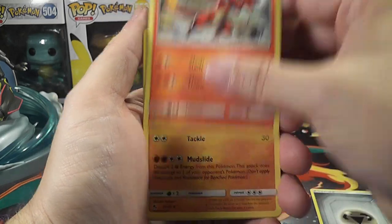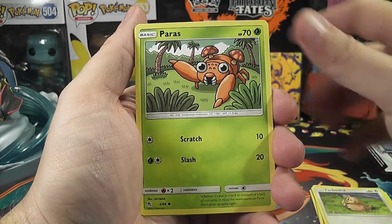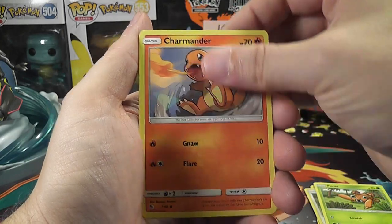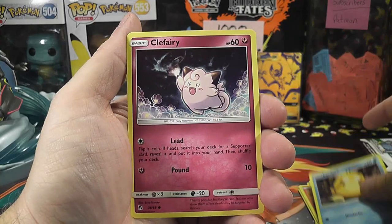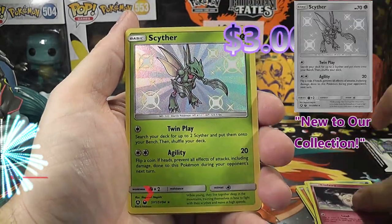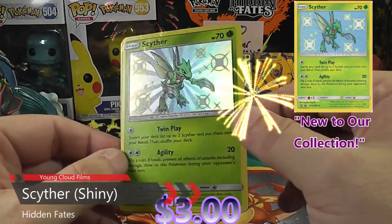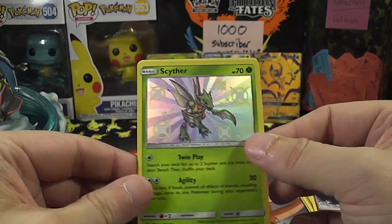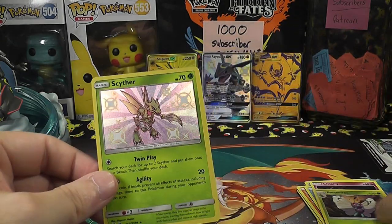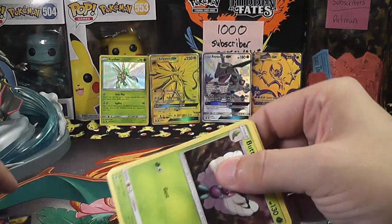Steel Energy, Charmeleon, Graveler, Farfetch'd, Paris, Charmander, Slowpoke, Psyduck, Clefairy, oh there we go, shiny Scyther, very very nice, hopefully that is one that we were missing, and then a Butterfree. We'll see. I'm down to in the 50s now as far as cards that I'm missing in the collection.